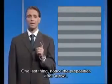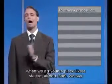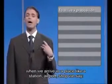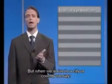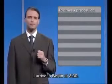One last thing. Notice the preposition after arrive. When we arrive in a place like a station, airport, shop, we say, I arrive at the airport at 6. But when we arrive in a city or country, we say, I arrive in Berlin at 8:30.